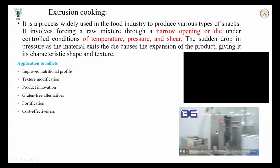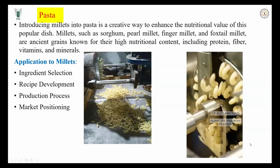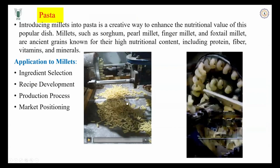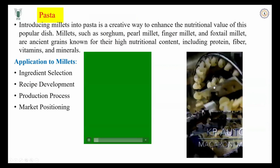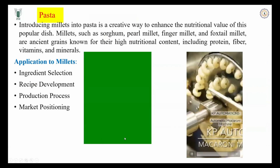So again, extrusion is there, and this is another slide from Bangalore. You can see a lot of extruders are there. An extruder can be a single screw extruder or a twin screw extruder. What an extruder does is it provides the pressure and the temperature, and due to that the required shape is obtained. Then again we have very beautiful equipment to make this kind of product. You can see the product making and also the cutting. This is how it is being done.